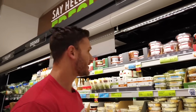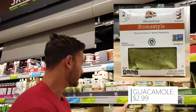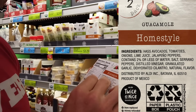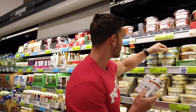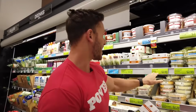So I did see some avocados over there, but when you're on the go and you're feeding a family, it's almost easier to just get guacamole. This is a pretty good deal, $2.99 for some good quality guacamole. Let's see what's in it. Hass avocados, tomatoes, onions, lime juice. Wow. Actually good stuff compared to some of this. Yeah, I don't want to get one that has black beans or anything. Like, this is pretty awesome.